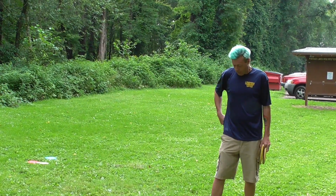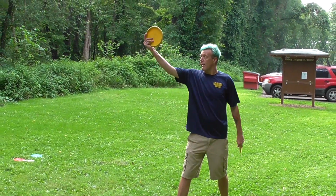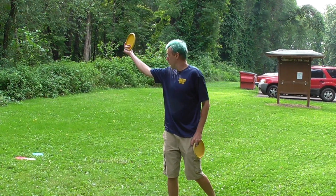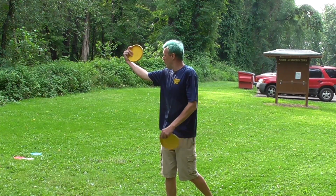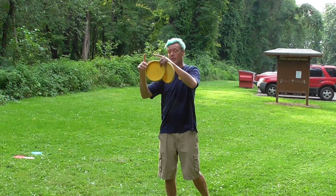So, with the push putt, here's what we're going to do. First thing you want to do is grip with a fan grip. What's important is you want to grip with the underside edge of the disc between the end of your finger and your first knuckle.